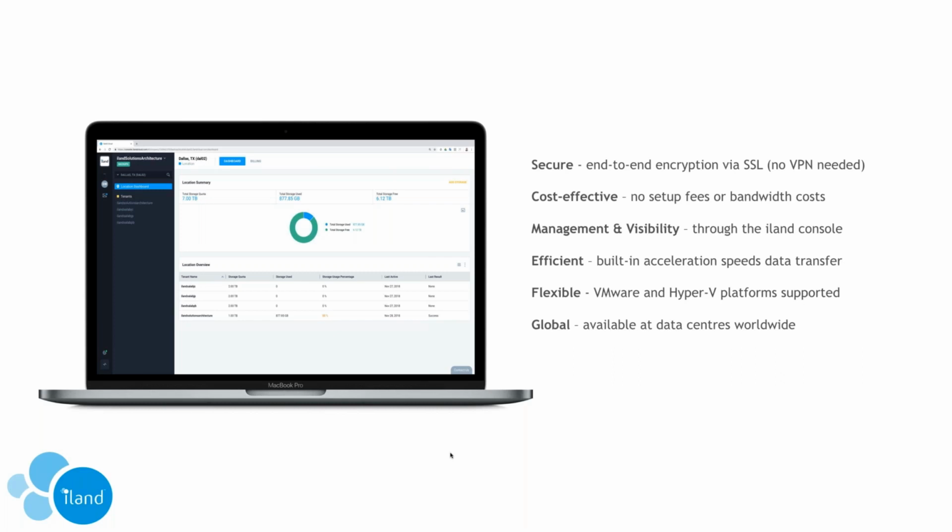So Veeam did a great job when they brought this service to market to enable encryption via SSL as you transit the data to iland as a cloud provider. So when you actually go to set up the solution, Veeam ensures that when you connect to the cloud provider, in this case iland, it will form an automatic SSL tunnel with no VPN needed. So very easy to set up, but once it's there, make sure that the data is encrypted as it moves across the internet to the iland cloud.